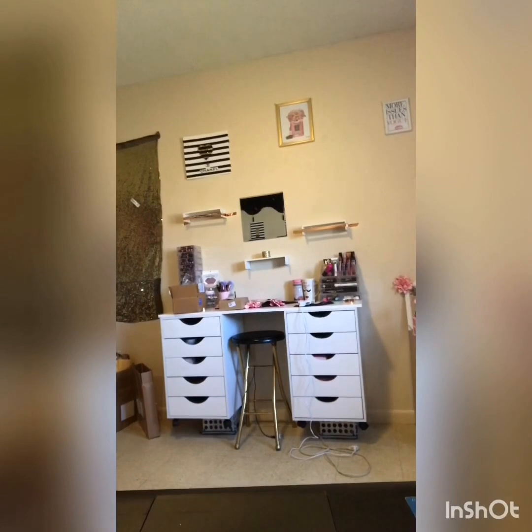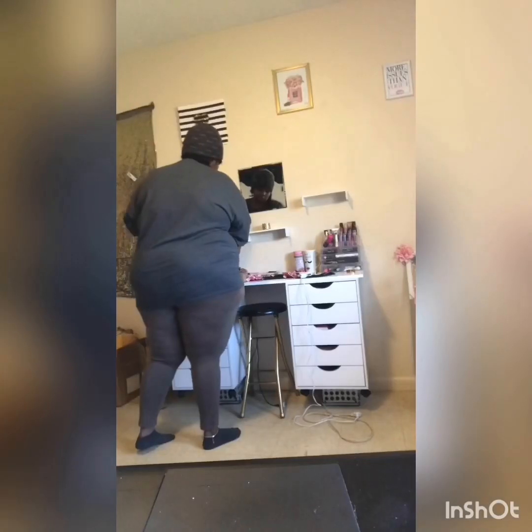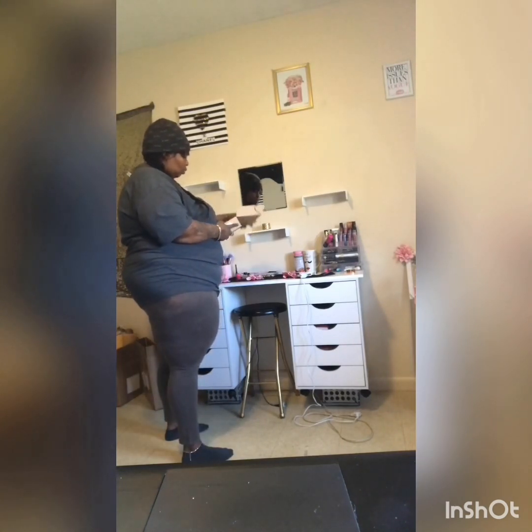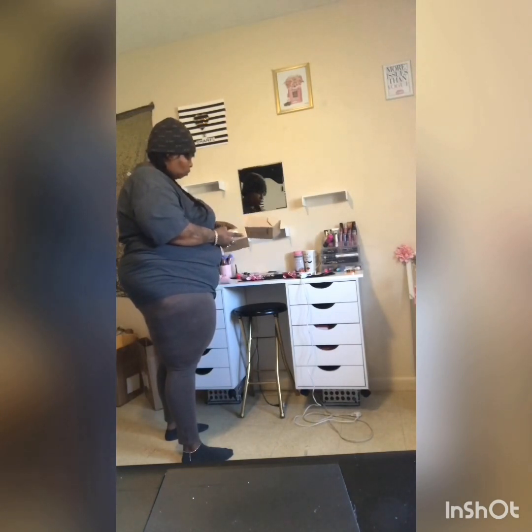Now, I ended up ordering my mirror offline, y'all, and as y'all can see, it's kind of small. I will have the size and the price at the end of the video, but I ended up working it out perfectly. I was upset though when it first came because I was expecting something a little longer, but I made it work.